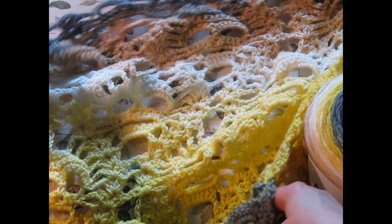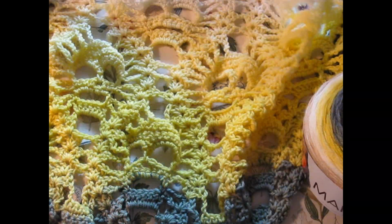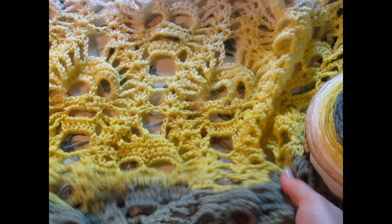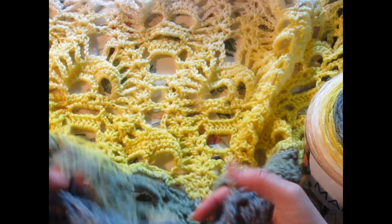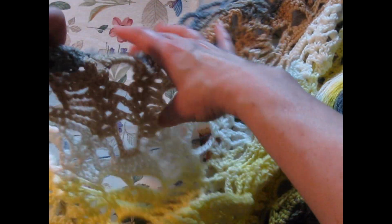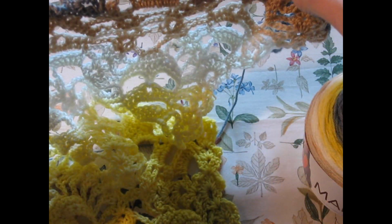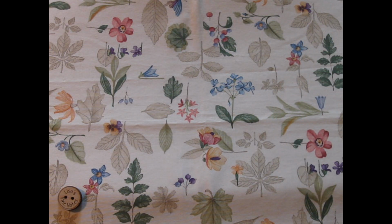And this is one entire skein of Mandala. But look how gorgeous that is coming out. This is the perfect colorway for this particular pattern, and I couldn't be more pleased. Again, I can't take credit because the customer picked the color, but boy, I am certainly in love with that. So that's also on my hooks.